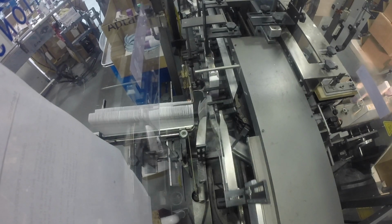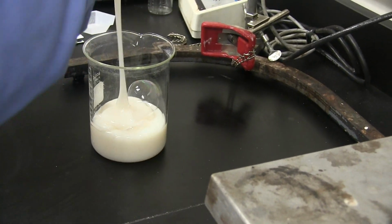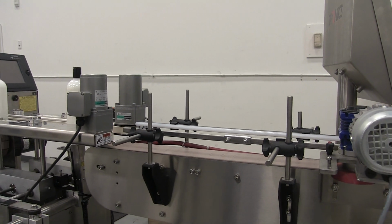My department works with our customers to develop unique products that we make for them. So we will talk with them, we will research what types of ingredients they want to add, what type of product they want to add, and then we will select those ingredients and create a formulation that we can make that's very unique to them.